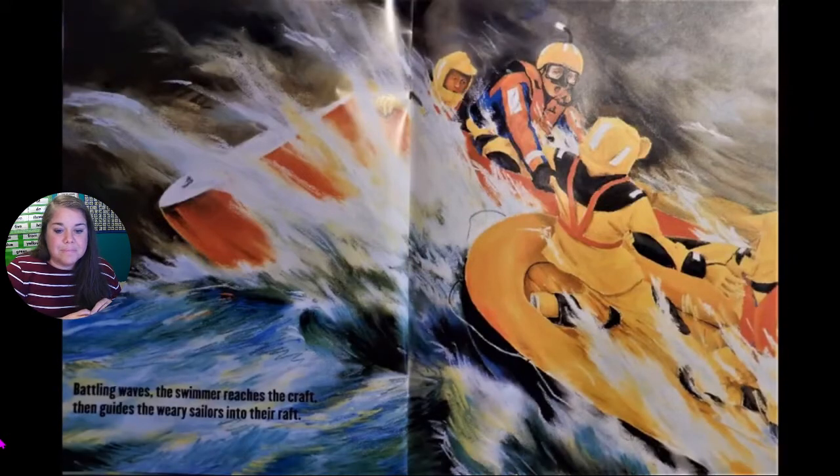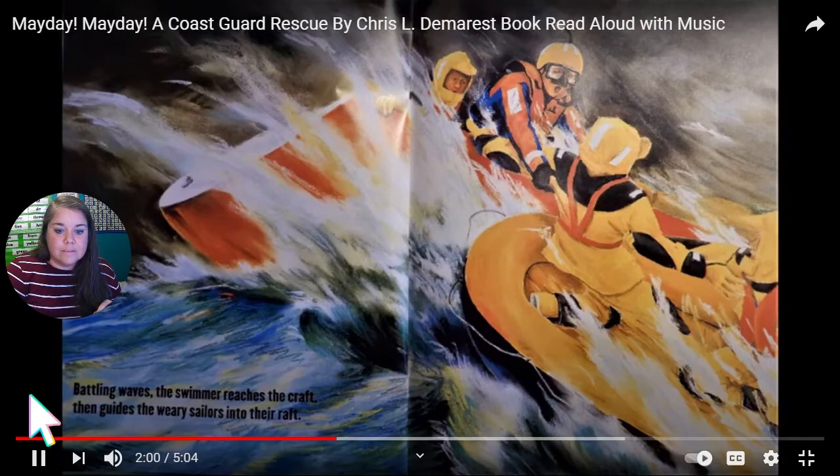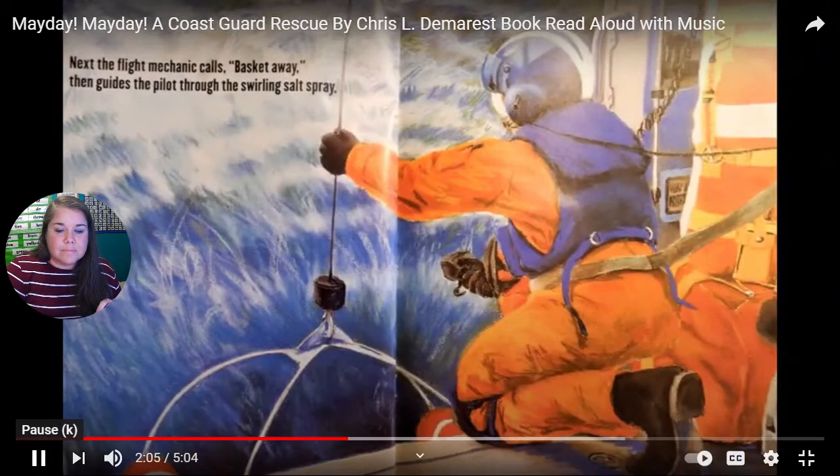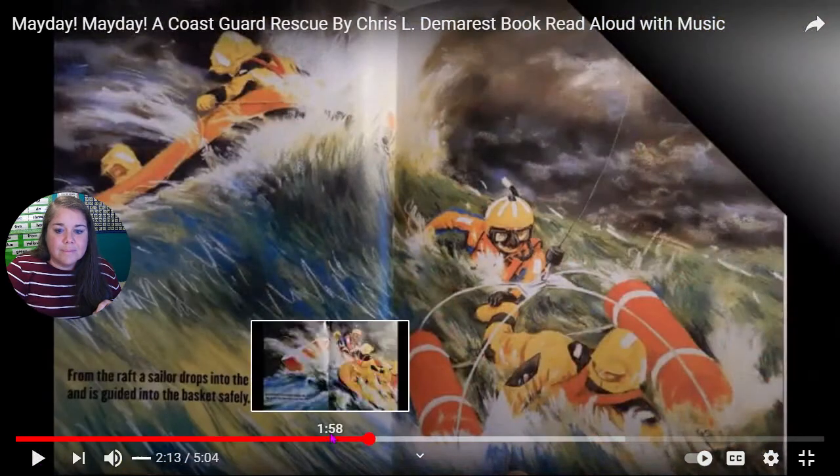Battling waves, the swimmer reaches the craft, then guides the wary sailors into their raft. Next, the flight mechanic calls, "Basket away!" then guides the pilot through the swirling salt spray.